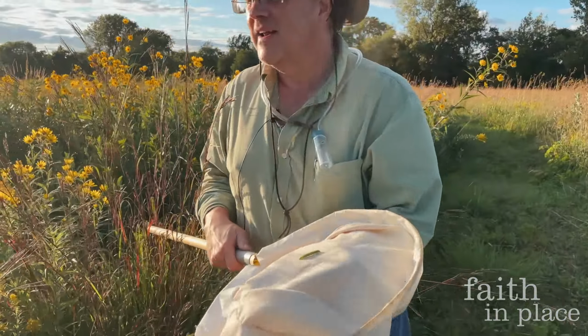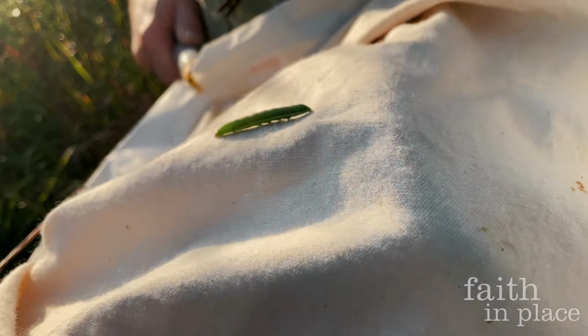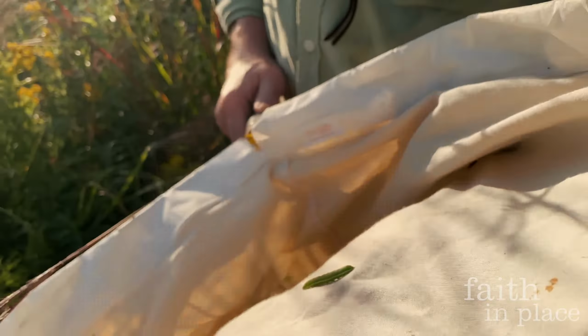Well, there, I got a caterpillar of something. I don't know what that is. Okay, but there's a lot more research to try to find out now.